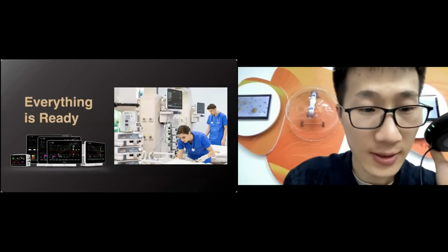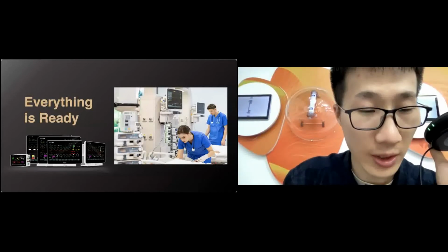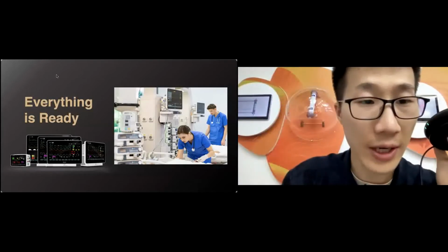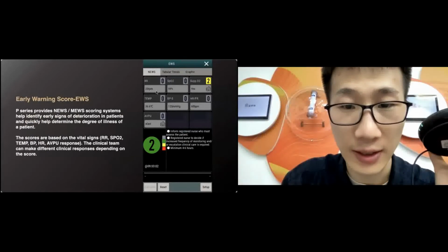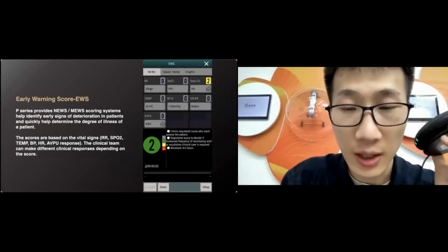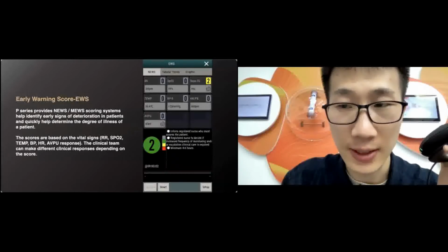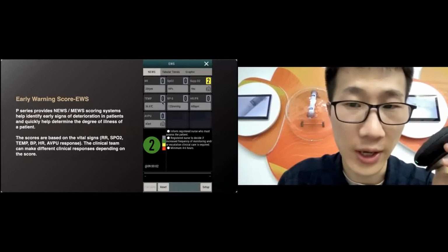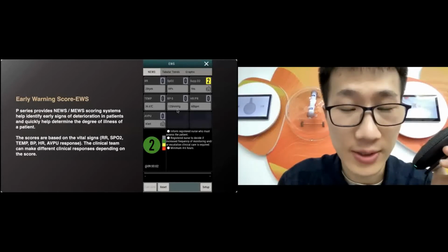I can go back to the charts. I'll put it on the screen and share it with everybody. One second. So when you look at the early warning scoring system, as you can see now, it's on the screen. The monitor will be evaluating the patient's parameters like respiration. When we use the monitor, we'll be able to get the patient's vital signs, so we'll be able to get the respiration, SpO2, and temperature. This is the systolic blood pressure, and we can get heart rate.